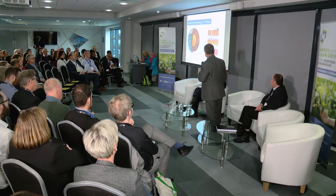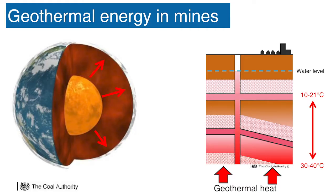So when it comes to the mine workings, which are now flooding, it transfers that heat into the water. Water is a preferential transmitter of heat, so it comes into contact with that and then takes it through the workings below ground. Where we are relatively close to surface, we're typically pulling out water at between 10 and 21 degrees. And that water will be consistent. So if it was 15 degrees that we were pulling the water out at, it would be 15 degrees in the summer, it would be 15 degrees in the winter.